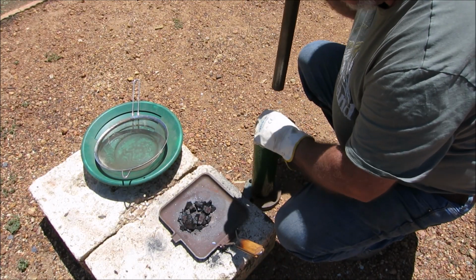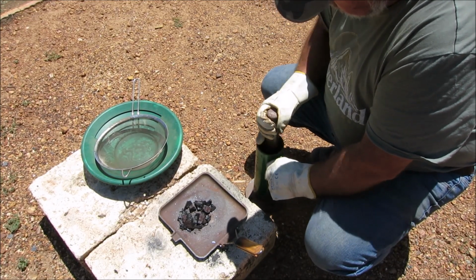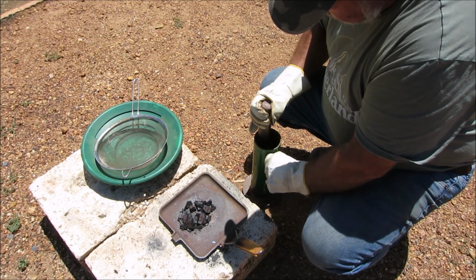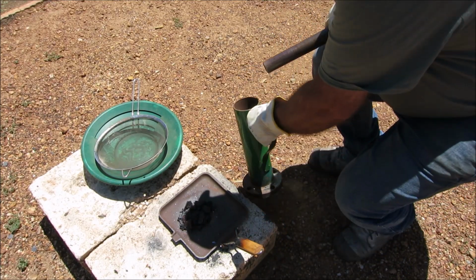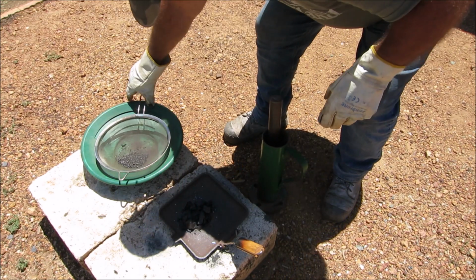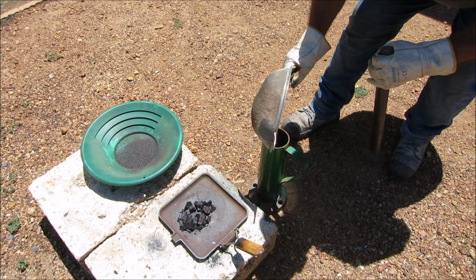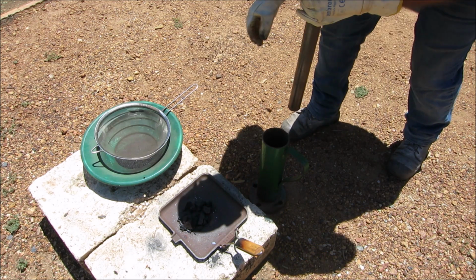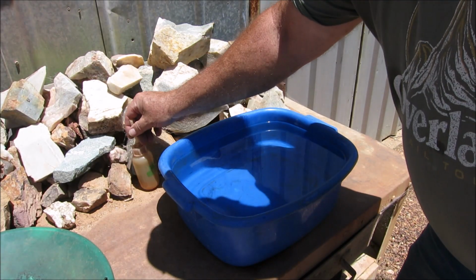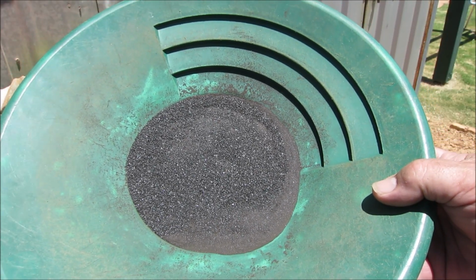Okay, so I'm just going to crush the slag up in my dolly pot. Smash it all up, and then put it through the sieve. Like that. Put the oversized back into the dolly pot and re-crush it all, and I'll crush the whole lot up, and then we'll pan it. Okay. Here's some of that material crushed, and I've got some oversized stuff there. I'll put that in the pan as well.